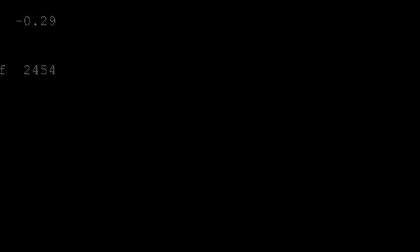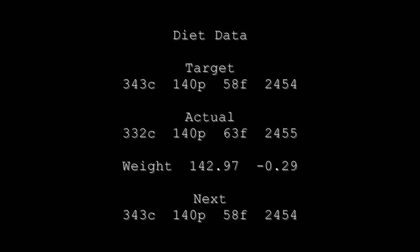Yeah. And last but not least, diet data screen. Yeah, not a huge amount of progress on the scale this week. That happens. But you just got to remember, keep applying sound principles consistently, and you get there eventually. Never mind what the stupid scale says. So anyway, going to keep calories the same next week, and that's about it.